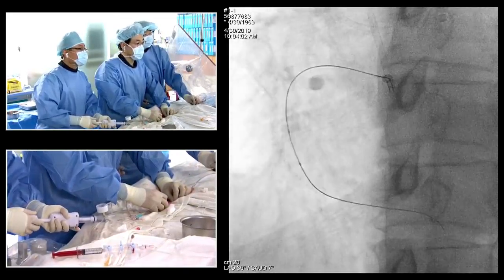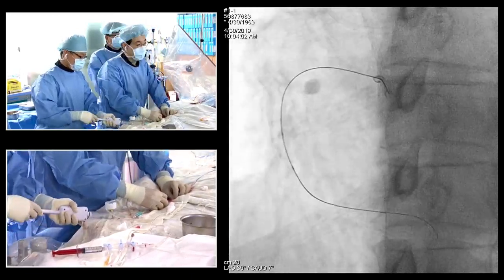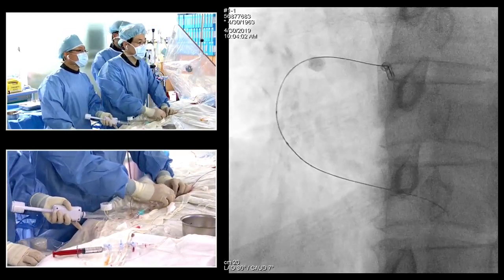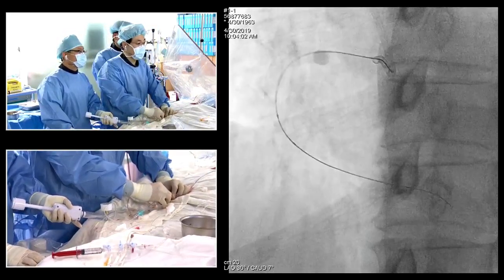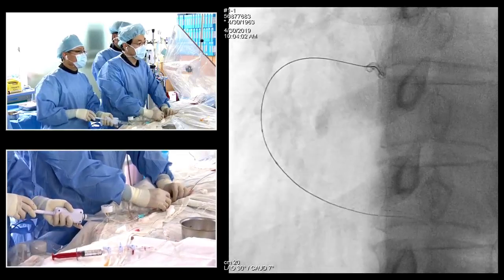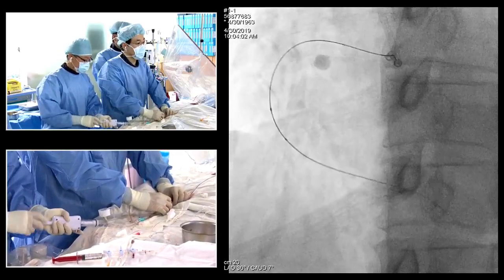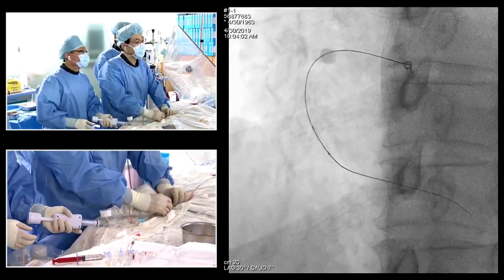During one balloon inflation, you can stabilize the guiding. Okay. Deflate. Actually, after 1 millimeter ballooning, I always try to change it with the soft wire. That is the safest way. And then there are no difficulties in crossing the wire through the 1 millimeter balloon site. So 10, 12. Okay, deflate.